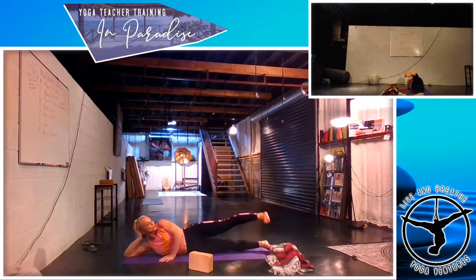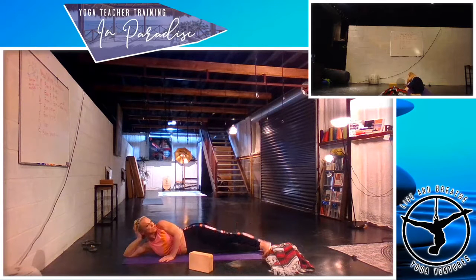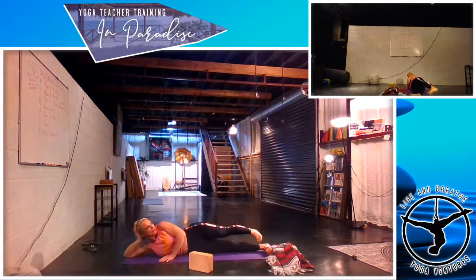And so now on this one, you're going to tap your toes in the front and tap your toes in the back. So very small movements. Tap, so that way we're not swaying. And so tap 5 in the front, tap 5 in the back.